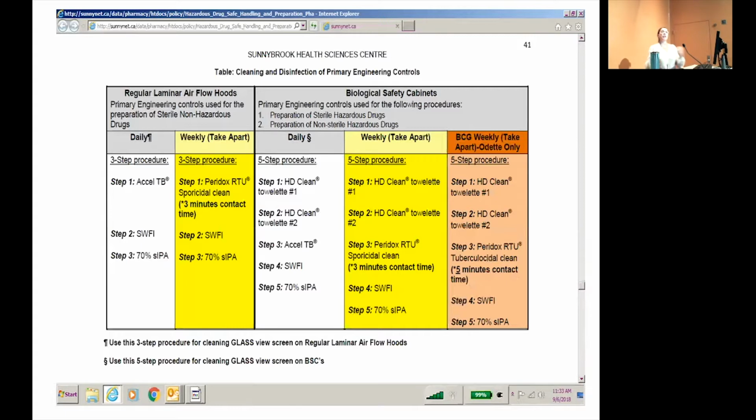Once a week, when you take the hood apart and clean underneath the work surface tray, the Excel is switched out for Paradox, which is the sporicidal clean. But the Paradox, in order to do a sporicidal clean, requires a 3-minute contact time or wet time. So when you're applying it on the hood, if you can't get it to stay wet for 3 minutes, you're probably not using enough of the sporicidal agent, so you might need to saturate your gauze a little bit more.